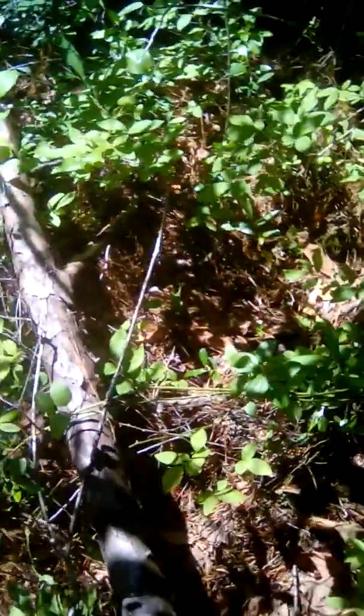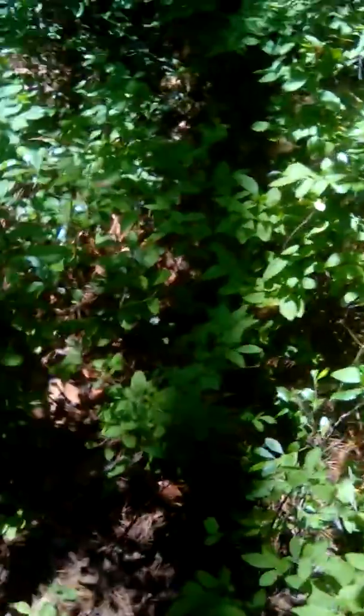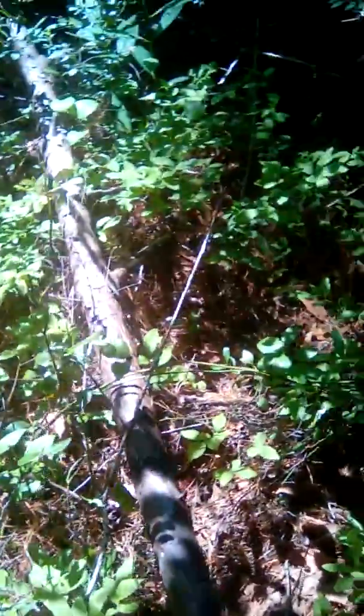Wow, there's a green anole right there. Just a little lizard. Yeah, this part's really thick. I don't really have the proper gear on right now, but I'll do my best. I'm a pretty hardy dude. I can push my way through some shit. So, wow, these are a lot thicker than they were a couple months ago. Oh, what the heck is this?